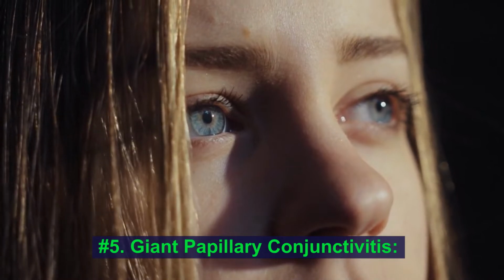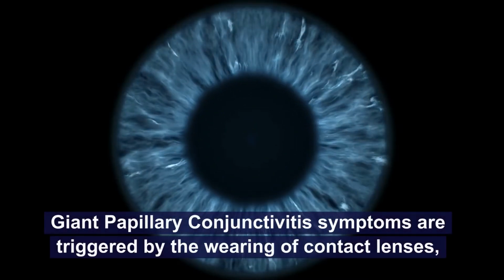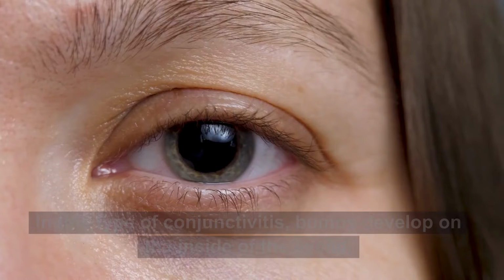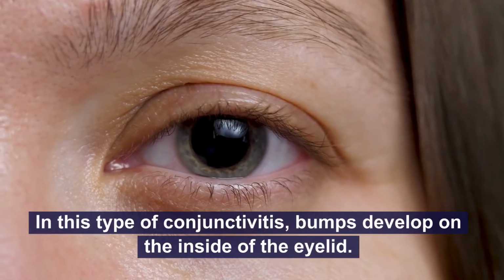Number 5. Giant papillary conjunctivitis. Giant papillary conjunctivitis symptoms are triggered by the wearing of contact lenses, eye prosthetics, and surgery sutures. In this type of conjunctivitis, bumps develop on the inside of the eyelid.